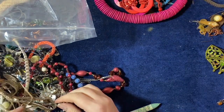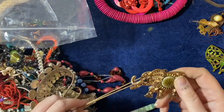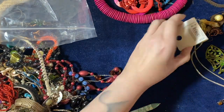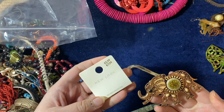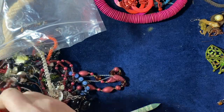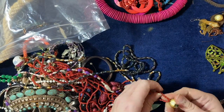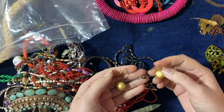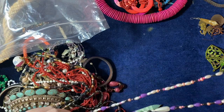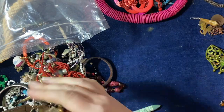There we go. Got a cute elephant necklace. Oh, is it new with tags? It is from New Look, originally $5.99. There we go. Ah, that's a pair, isn't it? Here we go, a little pair of beauty earrings. Some faux pearls for the faux pearly lot.